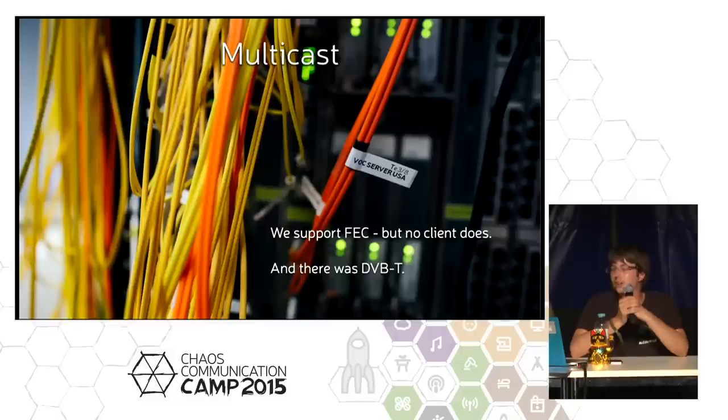So if you're working on a media player and want to help implement forward error correction in the player so next year we can use multicast, then please talk with us. We would really like some help there. But it isn't actually necessary on the campsite, because we had DVB-T here, but at the Congress it might be interesting there. And I think the NOC would like to see some multicast traffic too, wouldn't you?